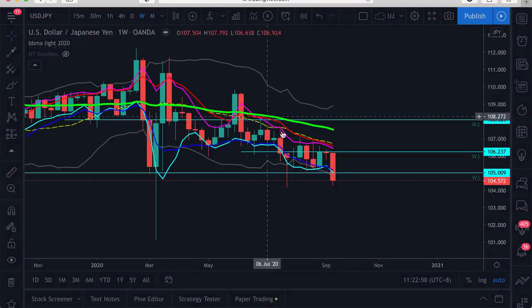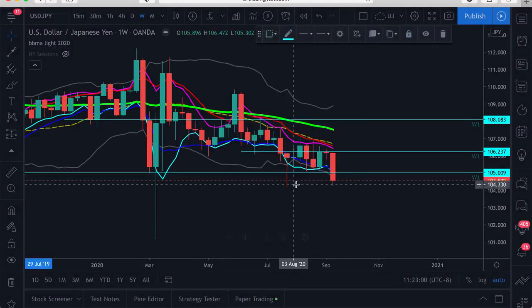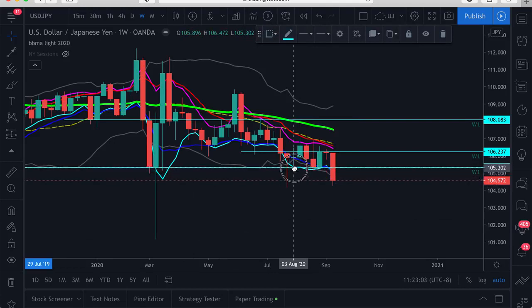USD JPY has been bearish for many weeks. In fact, it has currently closed below this support level, which is a very big, significant weekly support level. As you can see, it closed below. However, we just stick with our SOP.